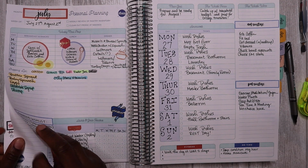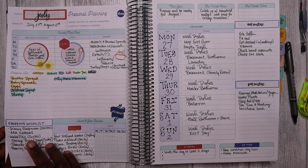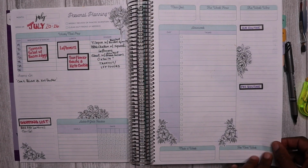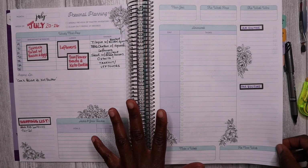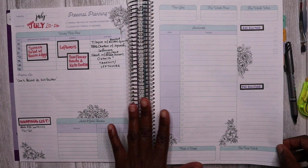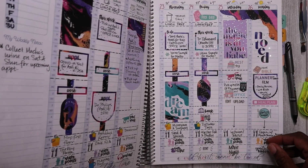Now, I also want to flip back to the prior week just so you get an idea of my planning style before I jump into decorating. So for this prior week, my daughter had a surgical procedure, so I really didn't get a lot of time to focus in on my personal planning. It was all about prepping for her procedure. Thankfully, everything went well. So this week, I'm a little more organized.